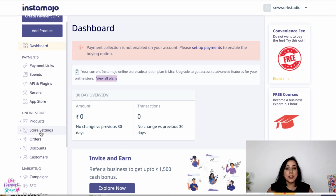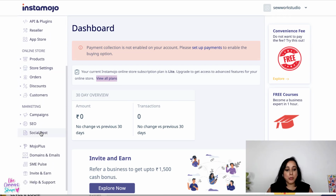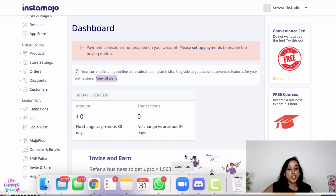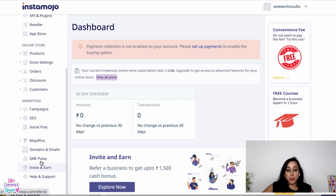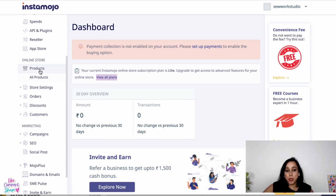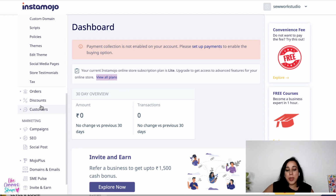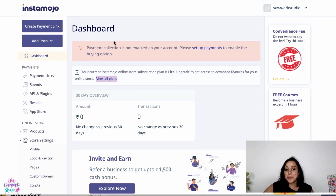I want you to take a little while to just browse around and see what the various sections are. Over the next couple of days, I will be taking you through all of them, but I want you to go spend some time and explore what's inside each one of these. Just go ahead and get familiar with the platform.